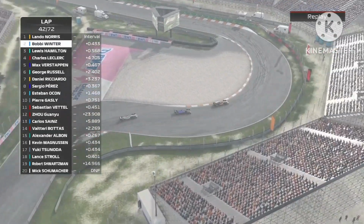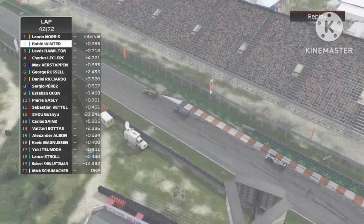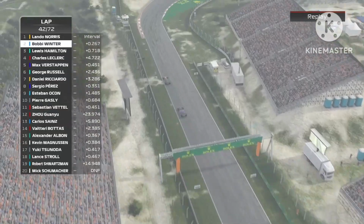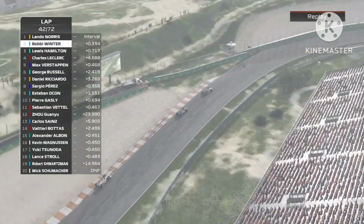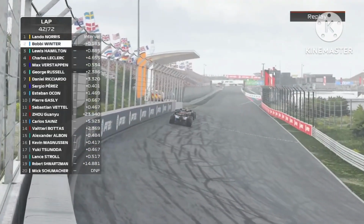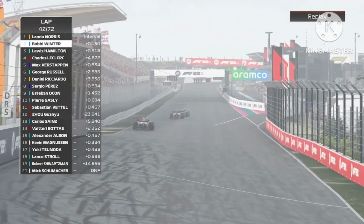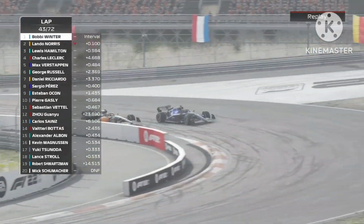Going through turn 12, is he going to do the Norris to Norris? No, not quite. Norris keeps the lead through turn 12, but the gap is under 3/10 as we head through the final brake zone of the circuit and through the final acceleration zone. As we head towards the DRS line, the gap is already under 2/10 as Lando Norris defends the middle. Winter goes round to the outside once again. Is he going to get the move done for turn 1?